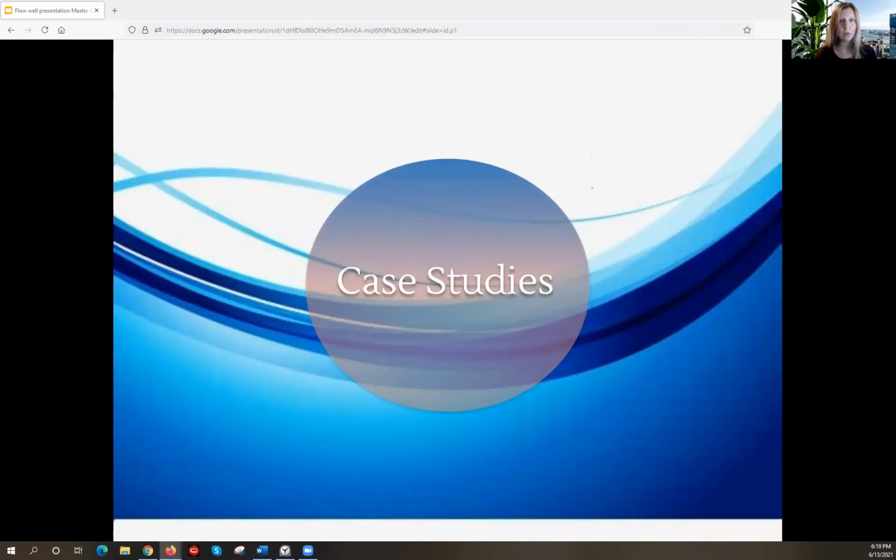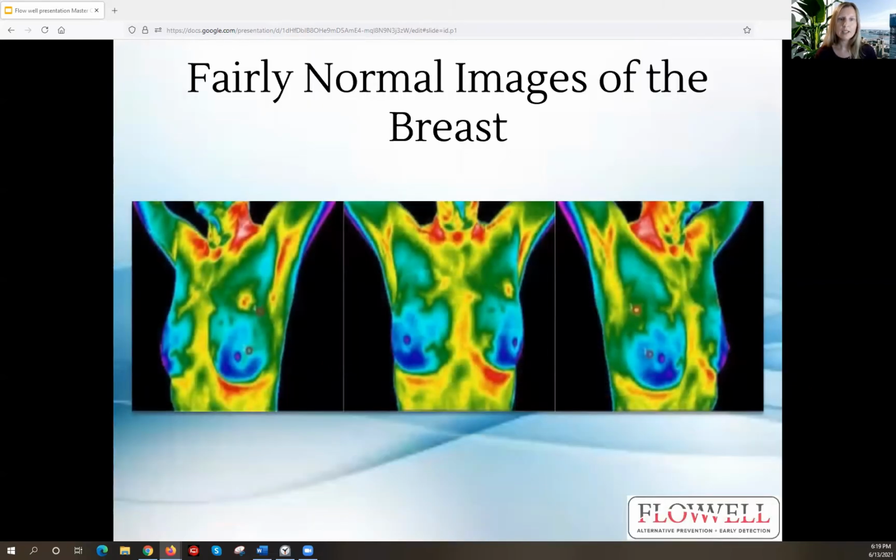All right, so here are some case studies coming up. We gathered a variety of case studies for you because we wanted you to see a range from normal thermography images to extreme cases of cancer and other diseases. So these slides will be presented for educational purposes today.